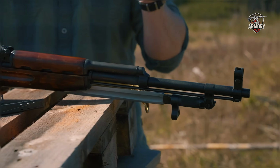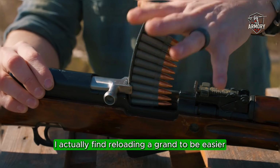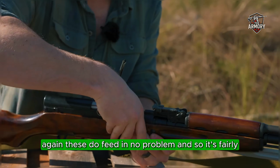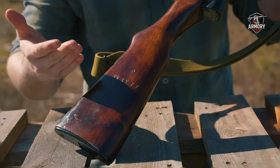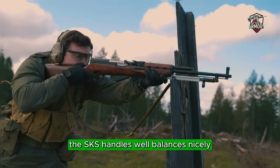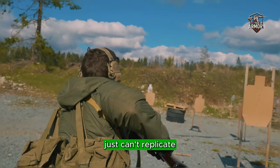up front. Some models still carry their original folding bayonets, which adds a bit of Cold War character to an already iconic rifle. At about 8.5 pounds with a 20.5-inch barrel, the SKS handles well, balances nicely, and carries a certain charm that modern rifles just can't replicate.